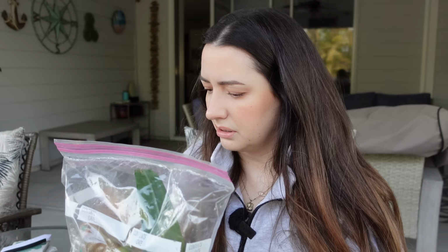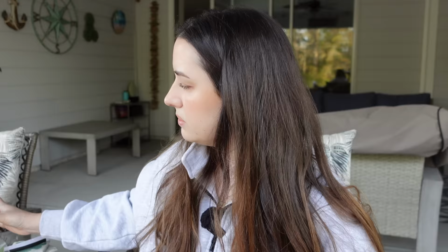Okay. All right, I'm gonna get a few things that I need and we're just gonna try and rehab it. Because I feel bad. I don't have it in my heart to just throw it away. And it sucks.